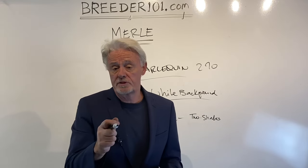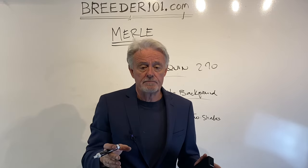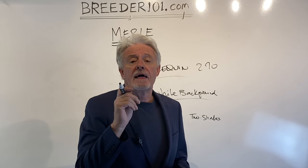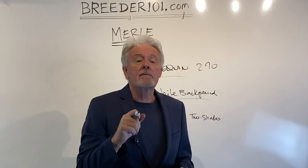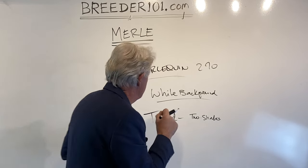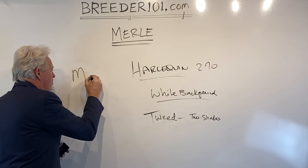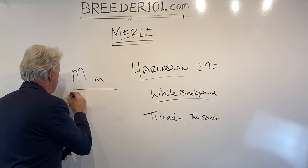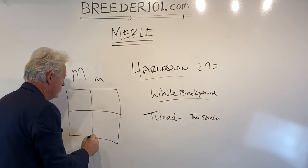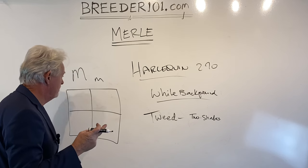I want to talk about cryptic Merles for a moment, because I made the statement you shouldn't breed a Merle to a Merle, and that is not entirely true. You can breed a Merle to a cryptic Merle. Let's talk about that for a second. Remember, we said if you had a Merle dog, we're going to do a Punnett square here, you should not breed that back to a Merle, because you get this double Merle situation that can get you in trouble.